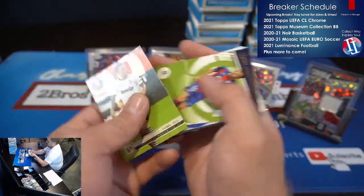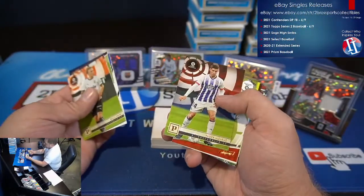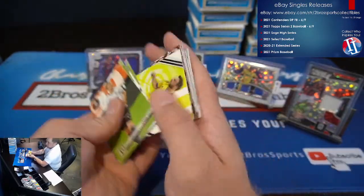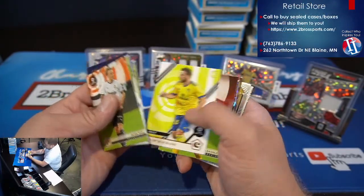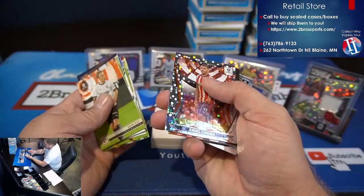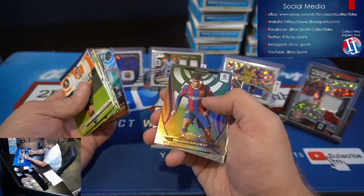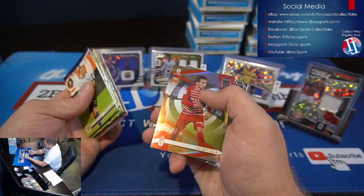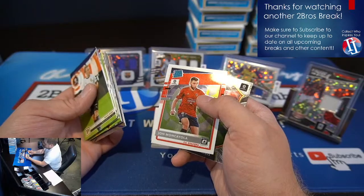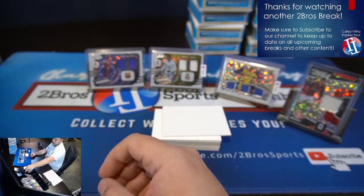Daniel Vaz. Ibar Edu Esposito. Samuel Umtiti, Alcaraz Valladolid, Antonio Puertas Granada, Malbasic, Alex Fernandez, Jose Jimenez, Angel Correa certified, Munir El Haddadi, Felipe Coutinho, Luis Milla, Karim Benzema, Real Madrid, rated rookie Joan Moncayola, and Marcos Llorente, Atletico. Last card for La Liga.